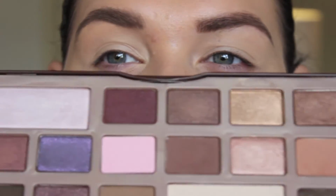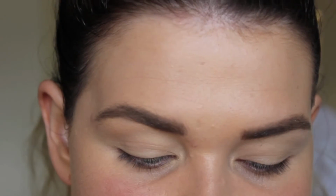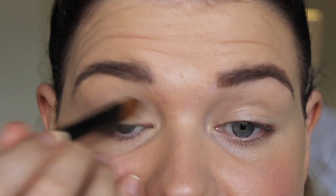Okay, so I'm just taking the light matte shade from the palette, and I'm just going to take that over the inside of the lid. It is quite pigmented, so we don't want to use too much because it can then dilute the other shadows we layer over the top.